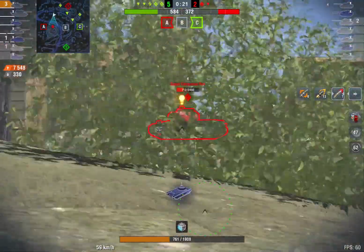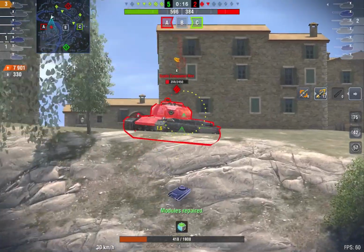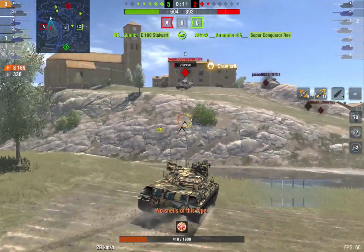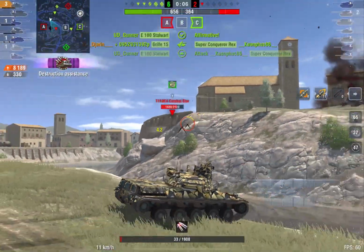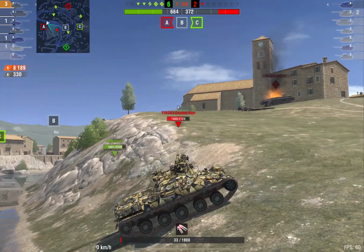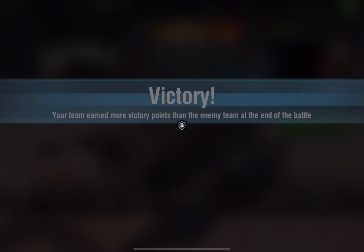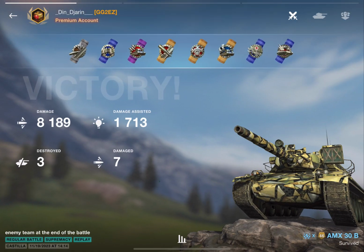So overall, a big support tank, very comfortable to play. I would definitely not recommend this tank for newer players, or if it's your first premium or collectible tank at tier 10. I wouldn't necessarily go for the 30B because I think there are better tanks out there. But if you already have a few premium or collectibles and you're pretty good at the game, 50% plus, then maybe the 30B would be a good choice for you. Overall, very good tank. Definitely recommend it to the better players out there.